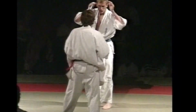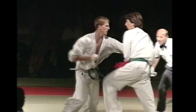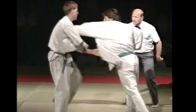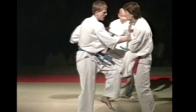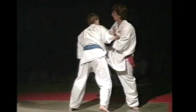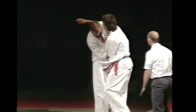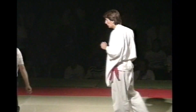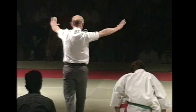And a guy punching there to the face, now that is an illegal punch. Fortunately, it wasn't particularly hard for him, so it didn't result in any damage. And the referee is breaking them up there as one fighter was clinching onto the other one. And there's a nice takedown.